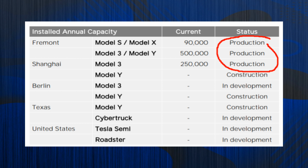Fremont is literally firing on all cylinders, and Shanghai only opened this year and is only doing Model 3 so far. Eventually they'll be doing Model Y at Shanghai as well, and then the new factories should open up in the next few years, including Berlin and Texas, and with this will come new vehicles like the Cybertruck, the semi-truck, and the Roadster. I'll say this again, Tesla is just getting started, and there's no denying this.